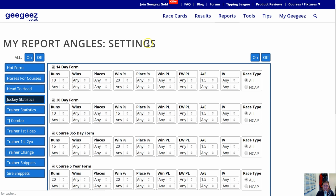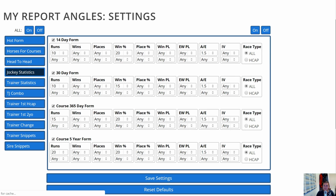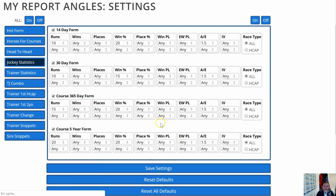Okay, so we've got a lot of boxes here, and it can be quite overwhelming to begin with, but as with everything, if you break it down into its constituent elements, it's a lot less overwhelming, even if there is quite a bit of work to be done. Importantly, because we recognize the scale of this initial setup operation, we've got on-off buttons for all reports, and we've got on-off buttons for individual reports as well.